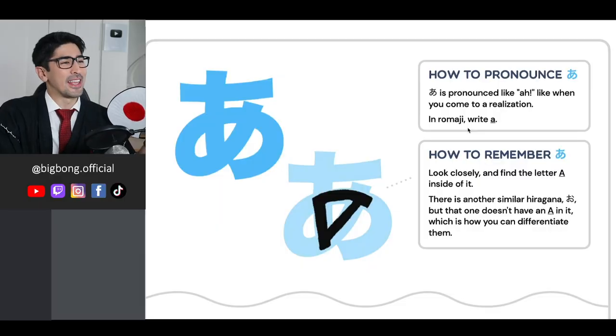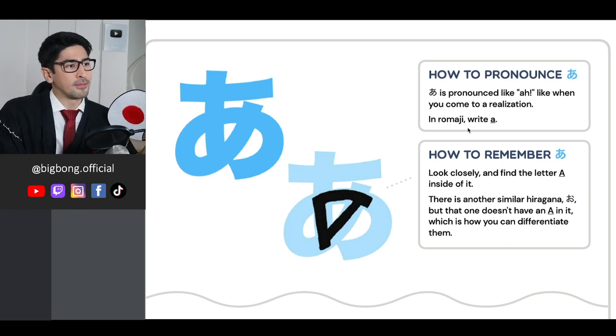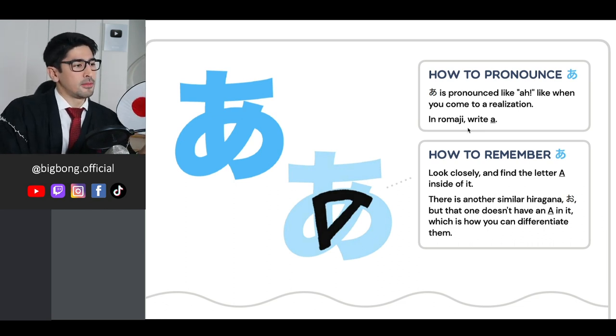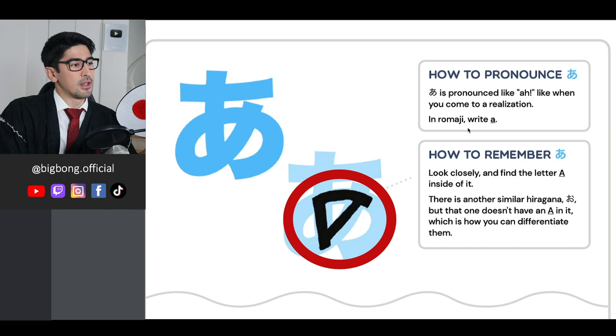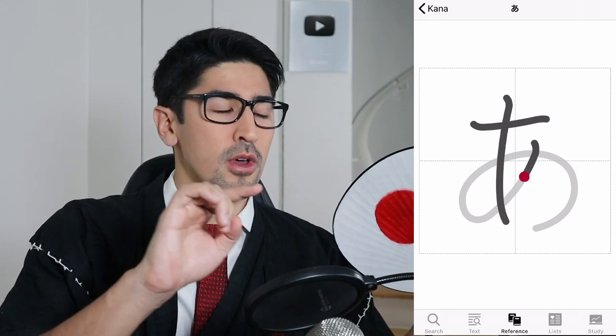A is pronounced like A, like when you come to a realization. How to remember A? Look closely and find the letter A inside of it. So that's very clever. As you can see here, there is the letter A. So if you want to print that book, use a Sharpie, or if you have an iPad, you can also do that with your finger.